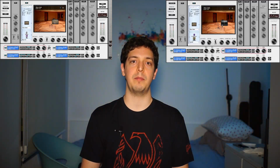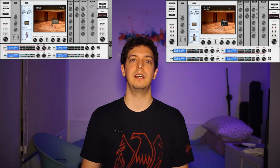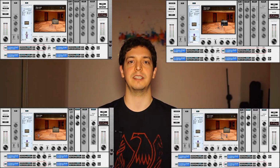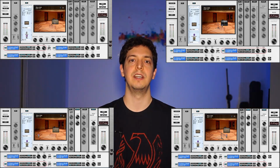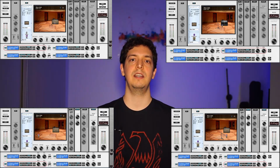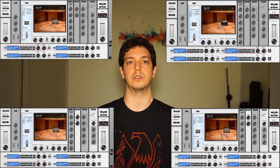Since it's an open back cabinet, I also added a condenser mic at the rear part of the cabinet, and as with most of my presets I like to add 2 condenser mics as far as possible from the cabinet to capture the room ambience. And on those mics then I add some excitement and also some reverb.